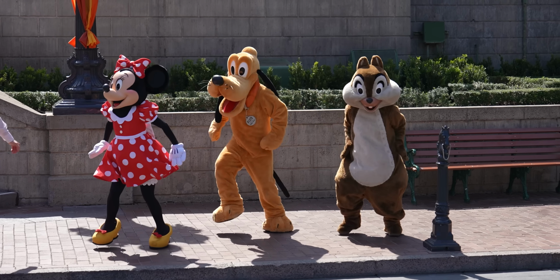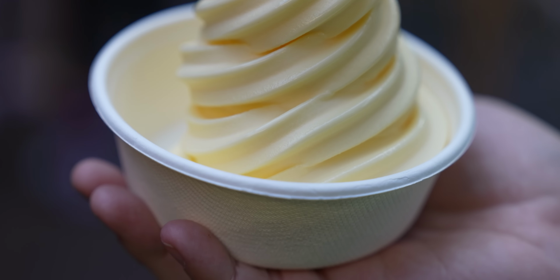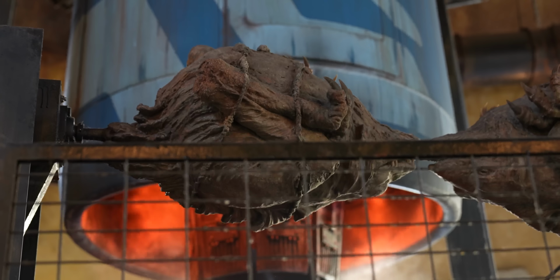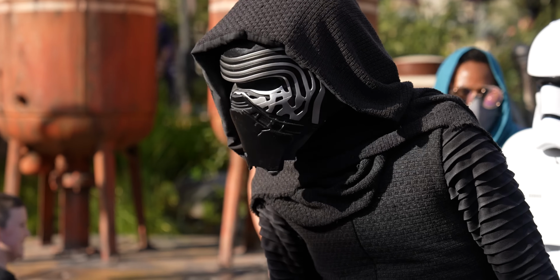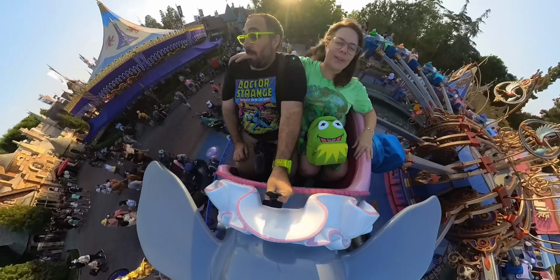Today we're at Disneyland, and usually when we're here, we're eating indulgent food and treats. And you guys always ask, what about the healthy stuff? So today we're gonna take you around Disneyland and show you some of our favorite healthy food items. It can be done, people. And we're gonna show you how you can eat a little bit better while you're at Disney. And of course, we'll also go on some rides and have some fun. Come with us on this adventure.